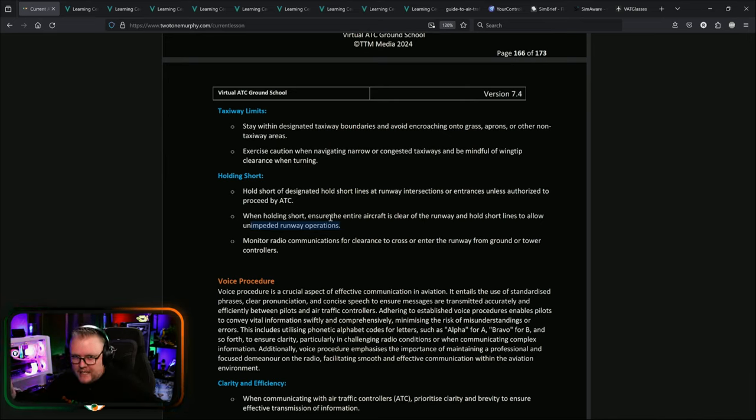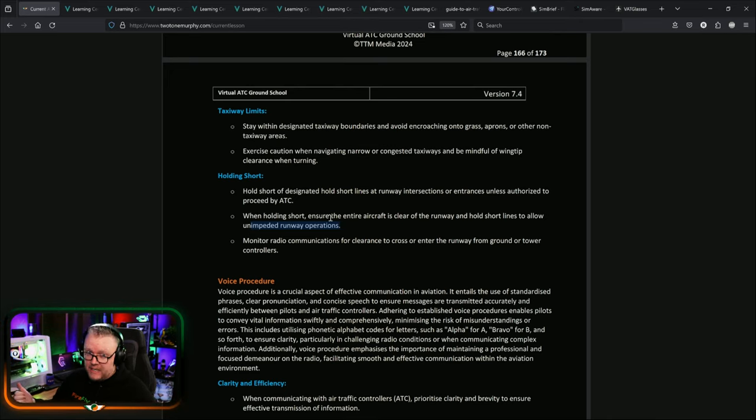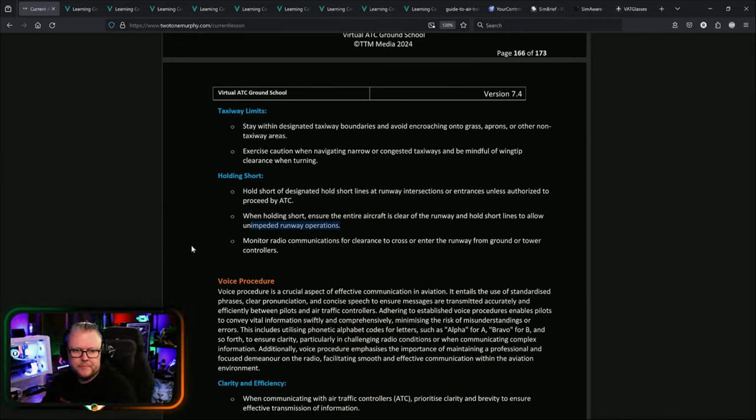An advantage we have is flight simulation, where we can press a button and suddenly you have an external view of what's happening. It breaks immersion. Well, in a case like this, unless you're very familiar with the airport, just go external. Yeah, I am clear of this entire runway. I've no issue. Do you know what I mean?